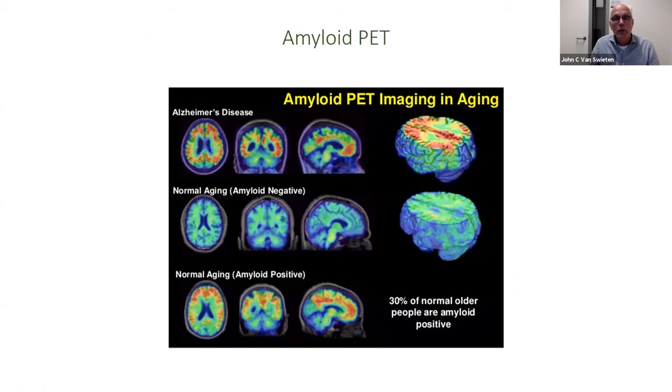Amyloid PET I would not discuss in detail, because amyloid PET binding is increased in Alzheimer's, but it might also be increased in normal aging, because 30% of healthy older people have some amyloid deposition in their brains. So it helps if you are differentiating in dementia, but it will not help you to distinguish a control from an Alzheimer's, except if it is very abundant.